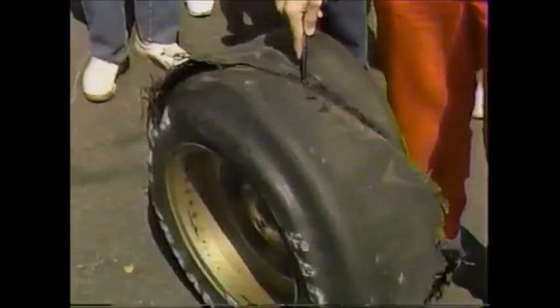Jerry Punch. Well, they got a lot of sheet metal damage in the rear of the car. When he spun, he just ripped the rear fender of the car open. You know, he blew all four tires. You can see the tire.